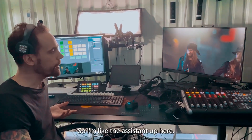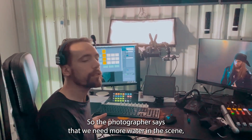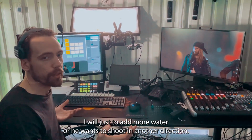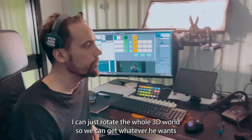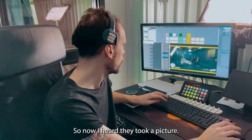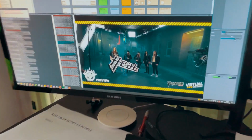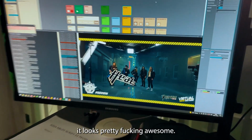So I'm like the assistant up here. The photographer says, "Oh, we need more water in the scene." I will just add more water, or he wants to shoot in another direction. I can just rotate the whole 3D world, so he can get whatever he wants, and it's quite fantastic. So now he took a picture. Now we can see a preview of the picture, like that, and it looks pretty awesome.